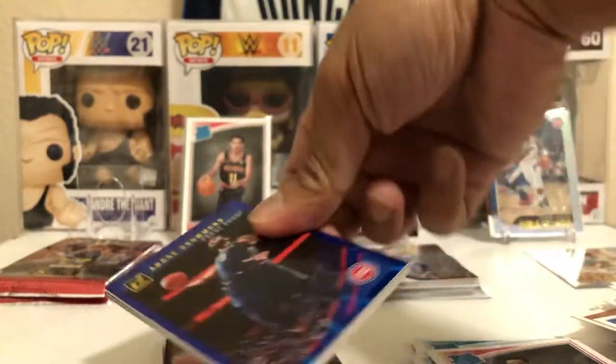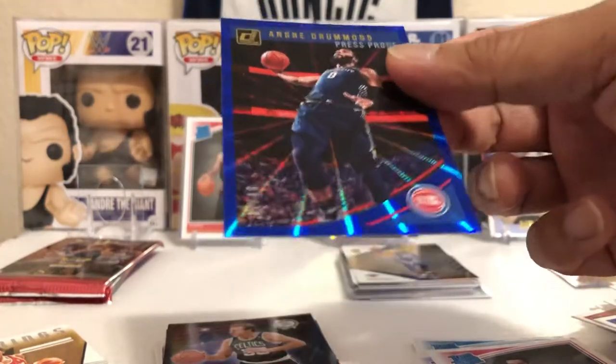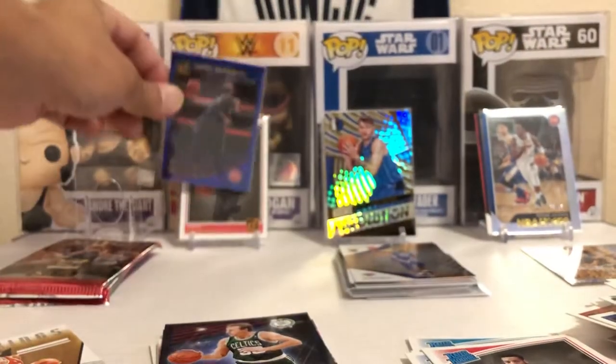Press proof of Andre Drummond, 17 of 49. I've never seen this before. That's really, really nice. Wow. Okay, put that up there.